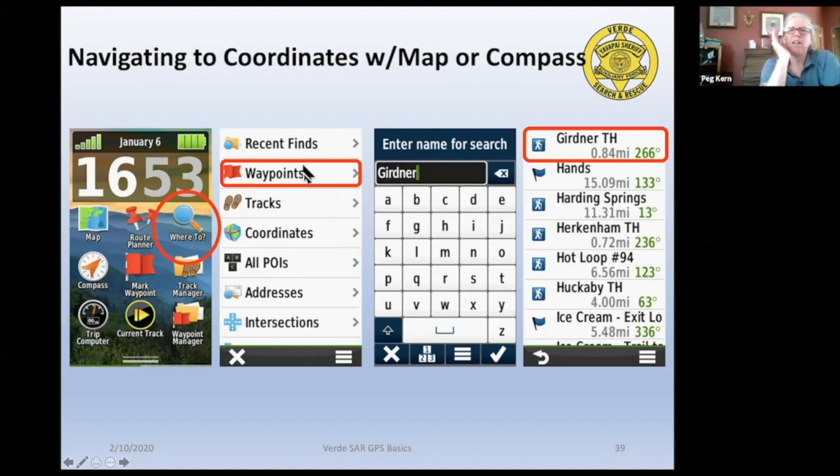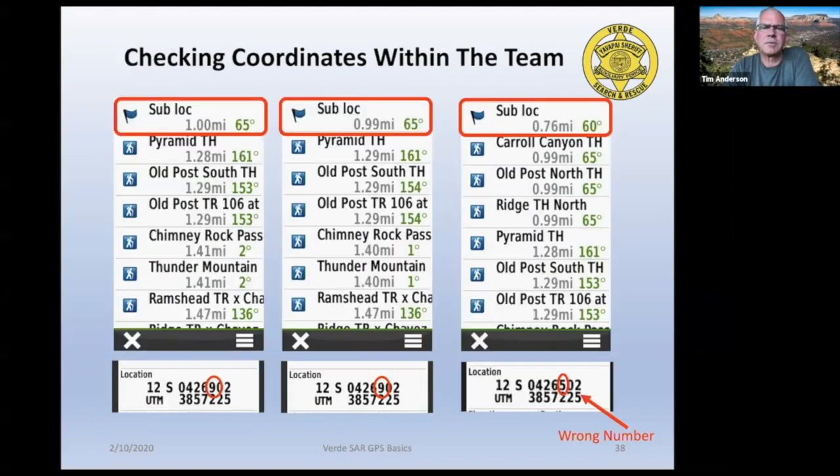Tim, if I could interrupt for a minute, could you go back to the prior screen? What I recommend doing here, which is a little bit more consistent and straightforward, we ask everyone after they enter their coordinates to go to Waypoint Manager to verify the coordinates. I recommend using that. There's two steps that you would do to then go to that location rather than going back to the where to.